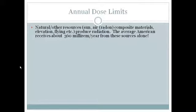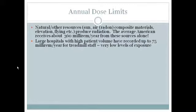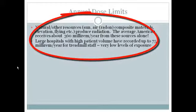Now, millirem may be a number that we're not familiar with, but let's try to put that number in perspective. As we understand that we receive about 360 millirem per year from these sources alone, let's take it a little bit further. For those people that work with the treadmill in nuclear medicine patients when nuclear medicine is being administered, large hospitals that have very high patient volume, putting through several patients per day, have recorded up to 75 millirem per year exposure for their treadmill staff. Those numbers are considered very low levels of exposure. Well, let's take it a little bit further.